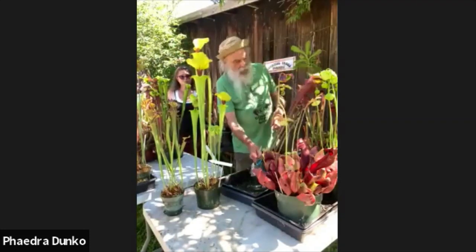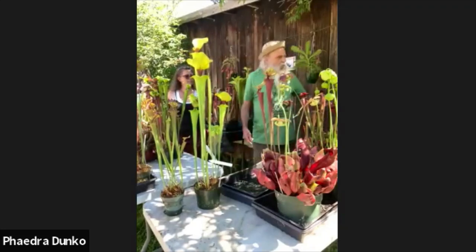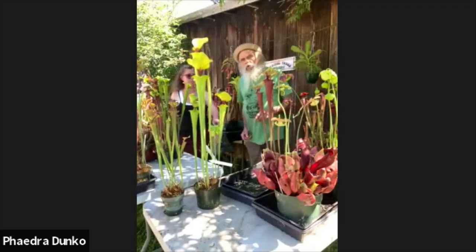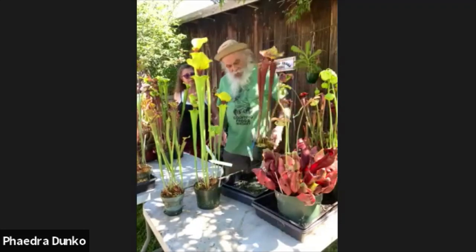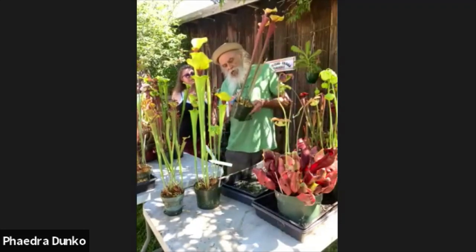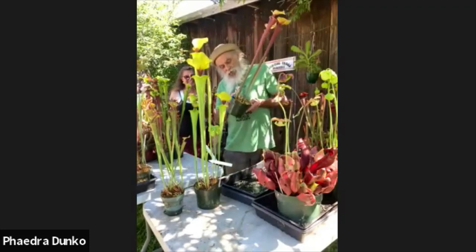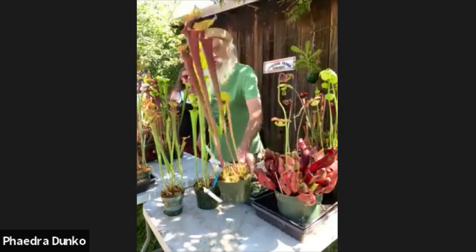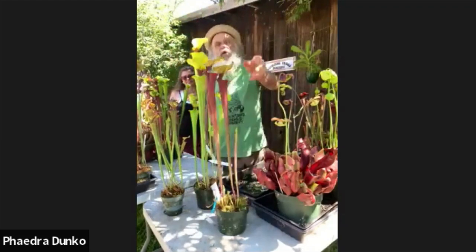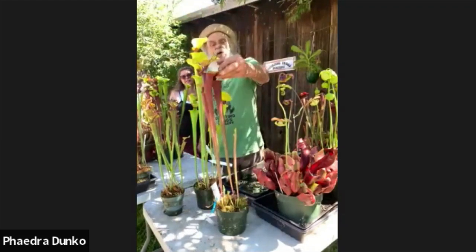And where are we here? There's the rubicora right there. Right here. Yes. Yes, thank you. Right in front of my nose. Flava rubicora, which is basically a red tube with a yellow and red top.